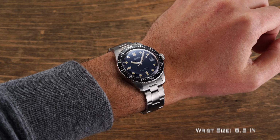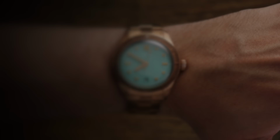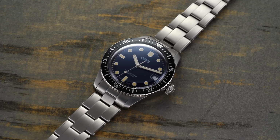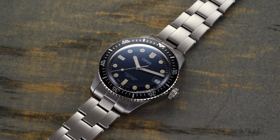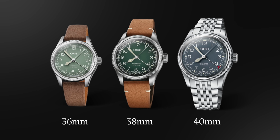Same with the Divers 65, because the Divers 65, yes, has a lot of different cases, but you have the cotton candy at 38mm, which is very different than the 36mm Divers 65, which is different than the 40mm Divers 65, which is a little bit different than the 42mm Divers 65. So it wasn't as perfect, but there was one watch family from Oris that I thought fit a little bit more seamlessly here, and that was the Oris Big Crown Pointer Date family.